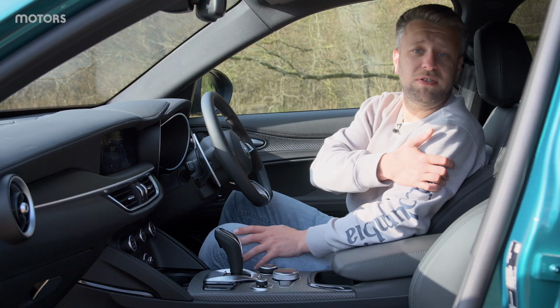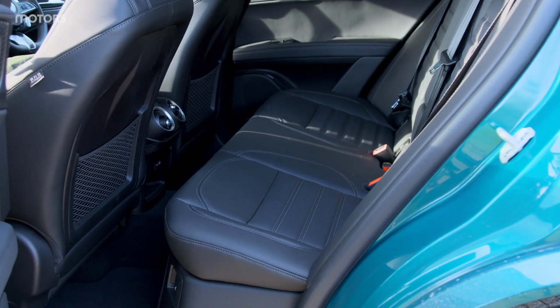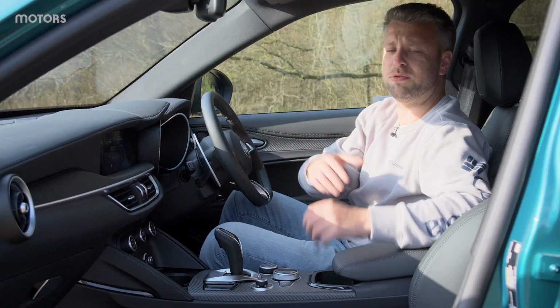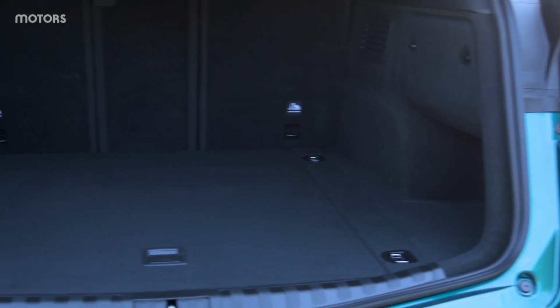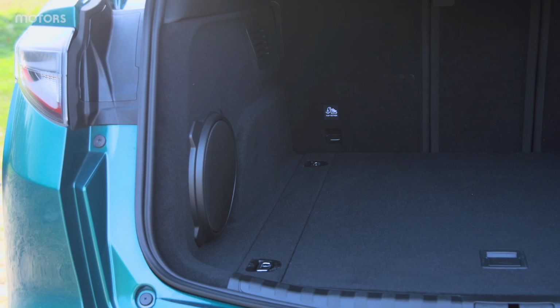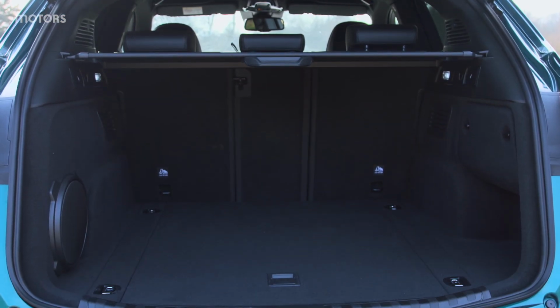However, there's a decent amount of space for those people sitting in the back, though because of that raked roofline it feels quite hemmed in and a bit claustrophobic at times, particularly when you have this all black upholstery. Having said that, the 525 litre boot is of a decent size and makes this a more than adequate practical SUV for families if that's something you're after.